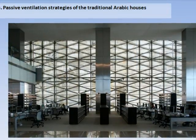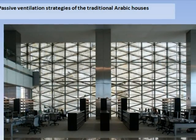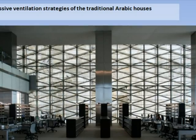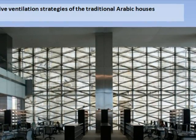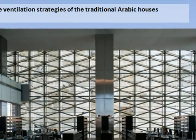Passive ventilation strategies of the traditional Arabic houses. The designers of the campus were also inspired by the design of wind towers that encourage airflow in pedestrian walkways. The wind towers used are the solar wind tower, also known as the solar chimneys.